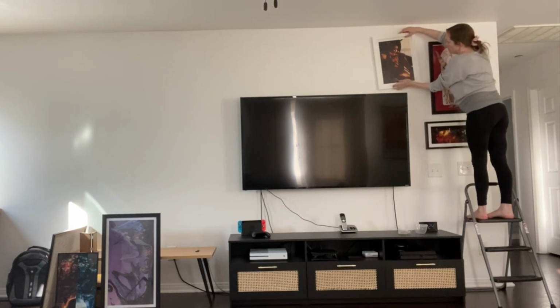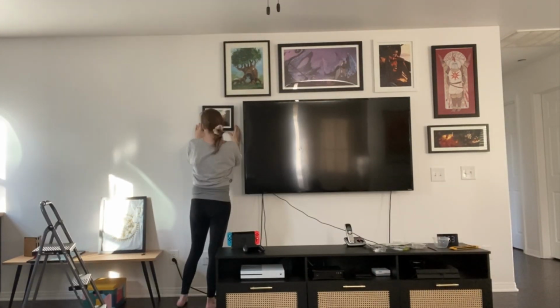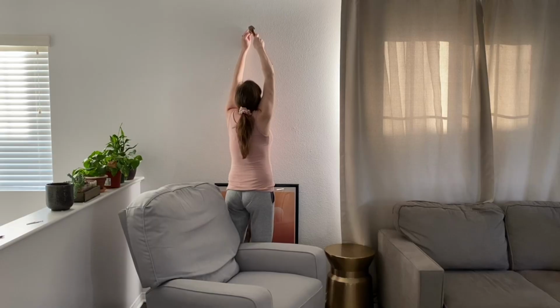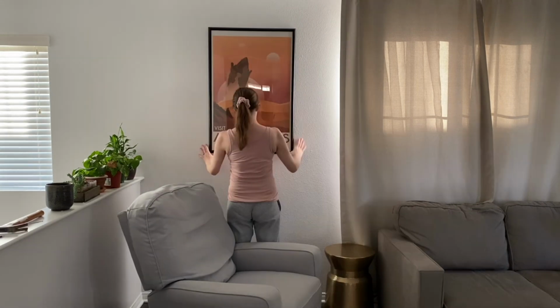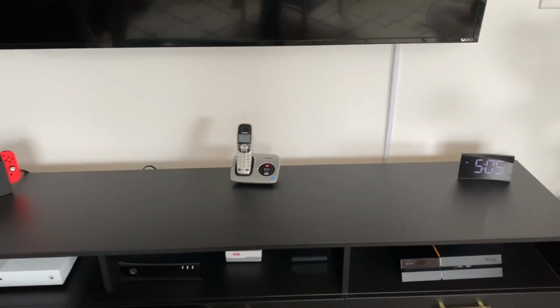I rearranged some of our wall art in a gallery wall around the TV. And hung up some posters on the opposite side of the room. Oh, and we also picked up this fancy little cord cover from Amazon to clean up the wires under the TV.